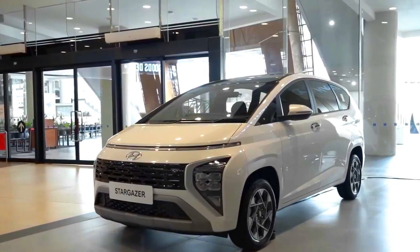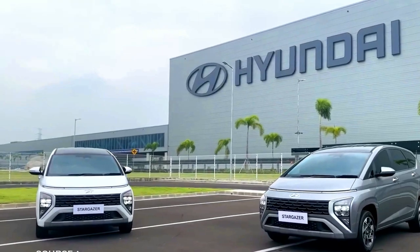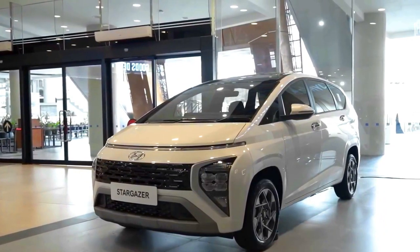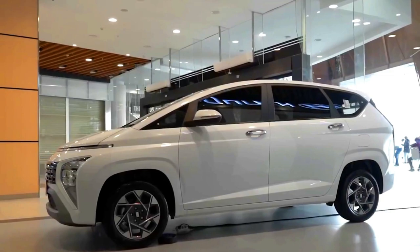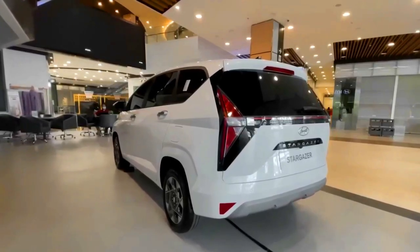Exterior. When it comes to dimensions, the all-new Stargazer is 4,460mm long, 1,780mm wide, and 1,695mm in height. It also has a wheelbase length of 2,780mm, and a ground clearance of 185mm.